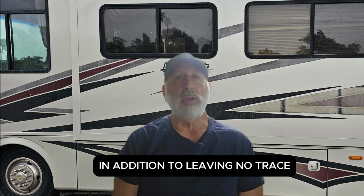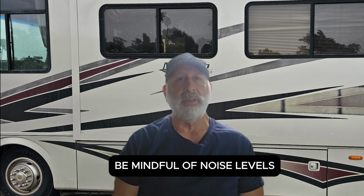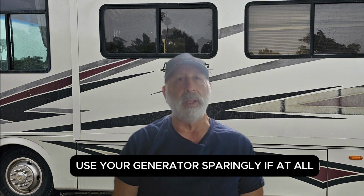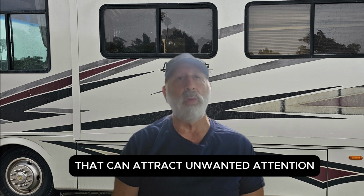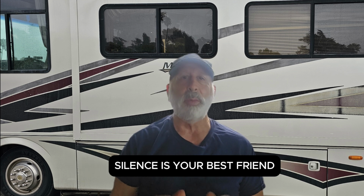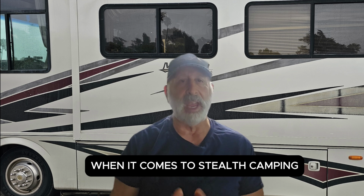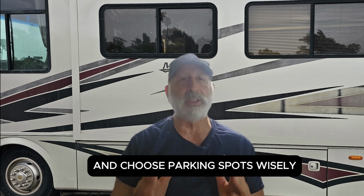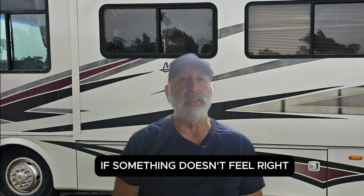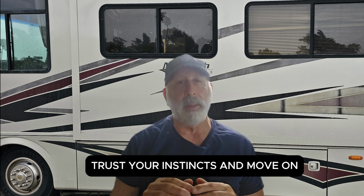In addition to leaving no trace, be mindful of noise levels. Use your generator sparingly, if at all, and avoid any loud activities that can attract unwanted attention. Silence is your best friend when it comes to stealth camping. Safety is crucial. Be aware of your surroundings and choose parking spots wisely. If something doesn't feel right, trust your instincts and move on.